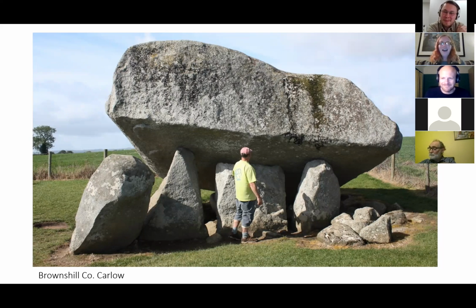Sorry. So this is 160 tons of stone lifted up, as you can see.